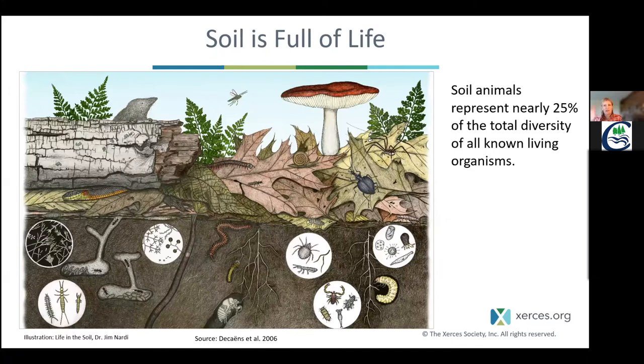I showed the breakdown of some of the diversity of invertebrates among all known species. And if we just focus on soil animals, they're about 25% of the total diversity of all known living organisms.